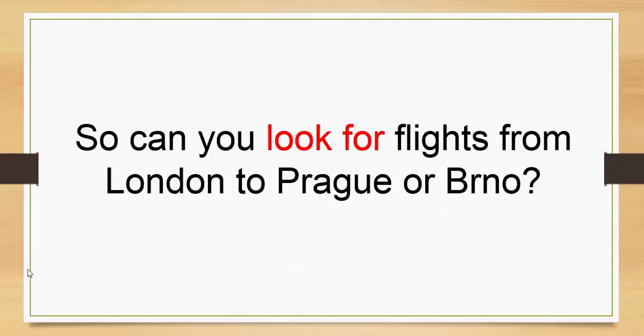So, can you look for flights from London to Prague or Brno? Máme tu další užitečné frázové sloveso a tím frázovým slovesem je look for. V tomhle případě si nejde logicky odvodit, co to znamená. Pojďme si tedy rovnou říct, že look for znamená hledat. Adam tedy říká, so, can you look for flights from London to Prague or Brno? Můžeš tedy hledat lety z Londýna do Prahy nebo do Brna.